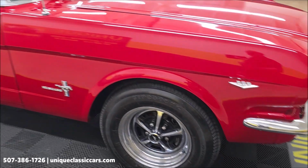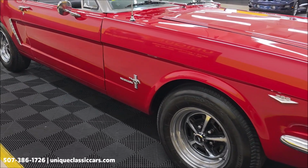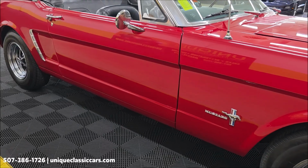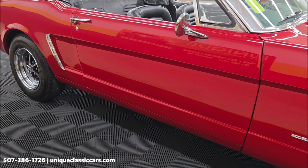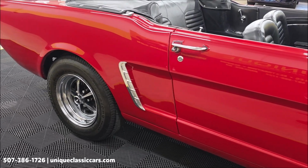Riding on the Magnum 500 style wheels, Firestone radials. Let's take a look down this passenger side. You can see the paint has a nice shine to it. It's not full of any major nicks, dings, or scratches. Yes, you may find an imperfection or a touch up here or there, but overall, paint shows well. Did notice one scuff on the deck lid, and I'll point that out as we go around there.